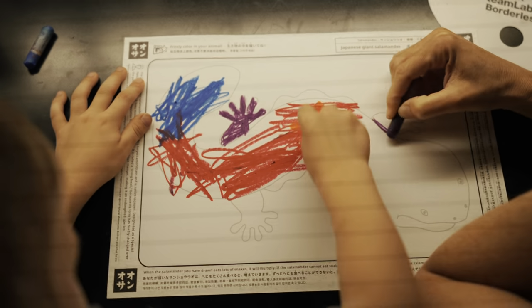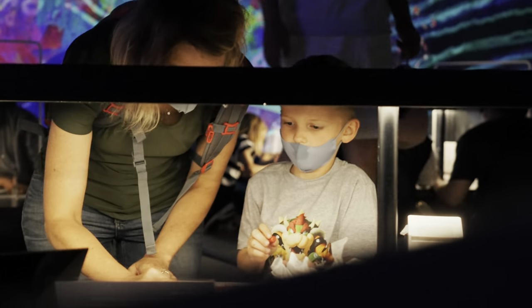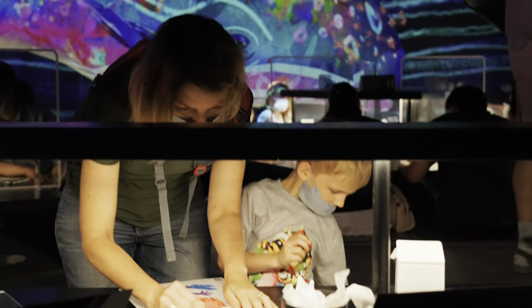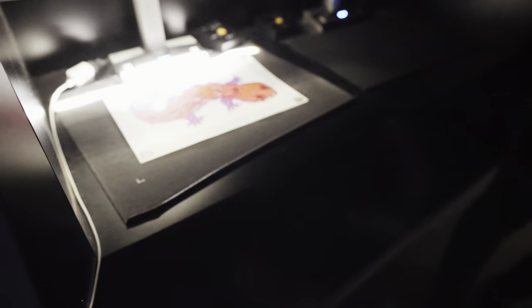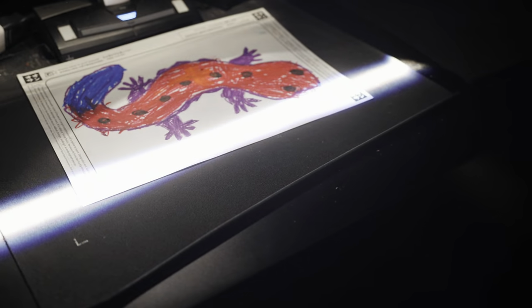Once you choose an option and color it, it is scanned into the computer where it is brought to digital life and enters the virtual world. Here we go, Joshua. It's going to scan it in. Kawaii! Okay, there you go. Now we got to go find it. Okay.